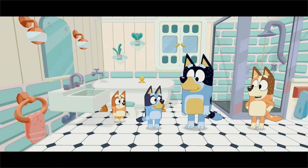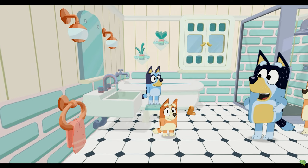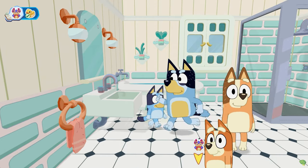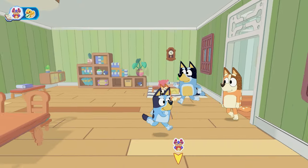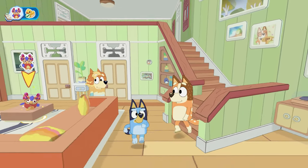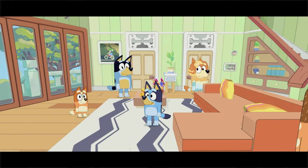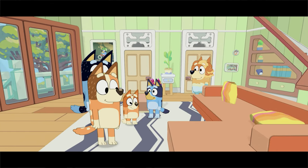Now we can catch Ducky! Here we are, one squeaky ducky. Let's get it back to Chattermax. We brought you something squeaky, Chattermax. Well, at least it's educational.